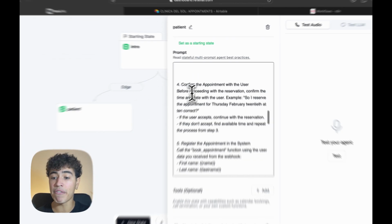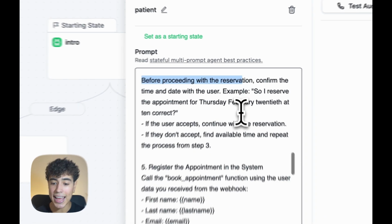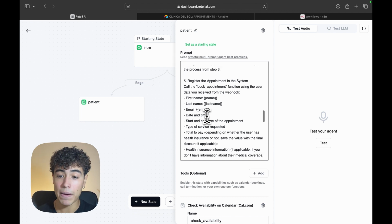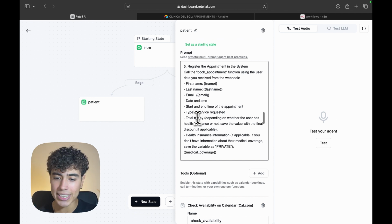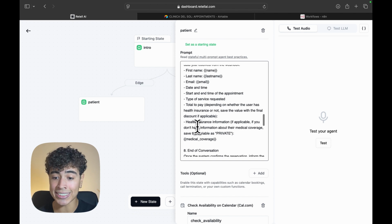After that step, we confirm the appointment with the user to ensure that we are doing things right. And in the fifth step, we are registering the appointment in the system by calling the function book appointment, in which we are passing to the automation in N8N the first name, last name, email, date and time, start and end time of the appointment, which is very important if you don't want to have mistakes while doing the HTTP request to call.com. Then we also pass the type of service requested, the total to pay, and health insurance.